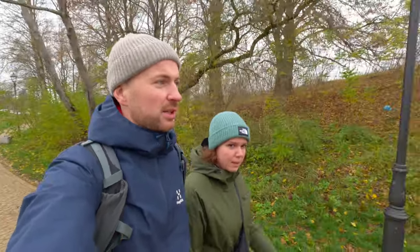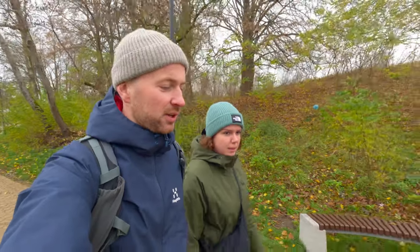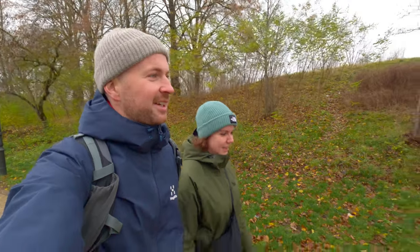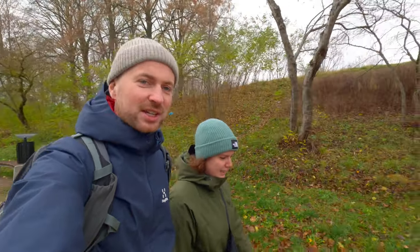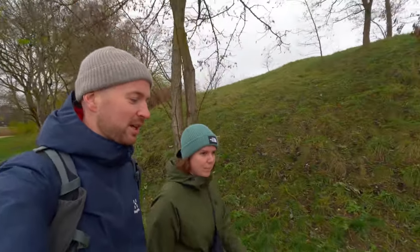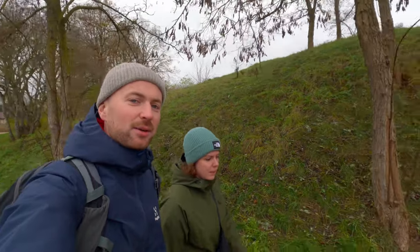Since Saariselkä up in Finland and the Arctic Circle, it's been city after city after city. So it's nice to get out in the countryside again. It's a beautiful lake we're beside. Read online it's one of the deepest lakes in Lithuania. We're gonna do this walk and then we're gonna see this castle.